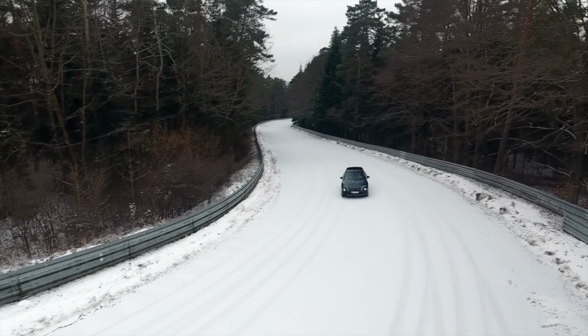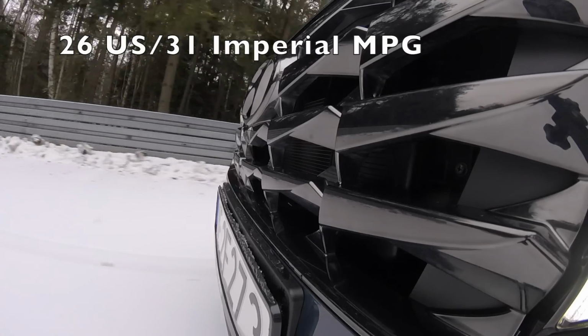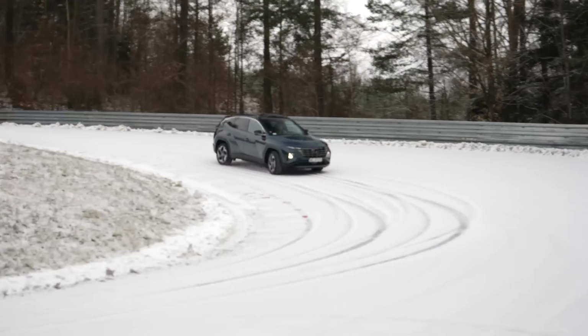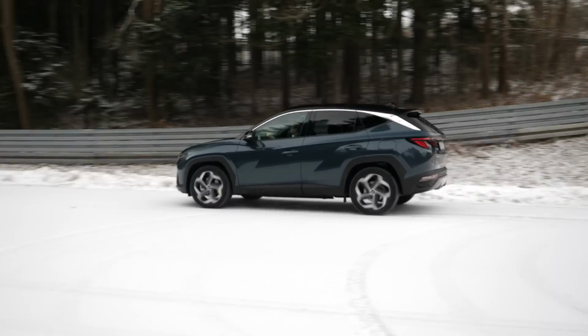Motorway driving is not for the hybrid though. At around 120 kilometers per hour, you'll get about 9 liters per 100 kilometers. I got similar results in the Kia Sorento, but on roads with speed limit up to 90 km per hour, fuel economy is much more reasonable.